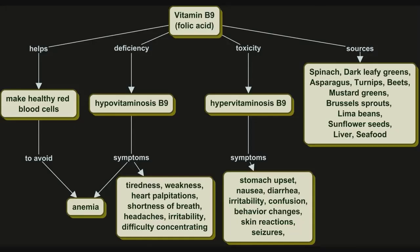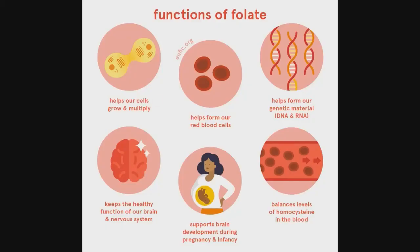Vitamin B9 foods can help make healthy red blood cells, and this can help us avoid anemia. Folate also helps our cells grow and multiply, forms our red blood cells, forms our genetic material that includes DNA and RNA, keeps the healthy function of our brain and nervous system, supports brain development during pregnancy and infancy, and balances the levels of homocysteine in the blood.